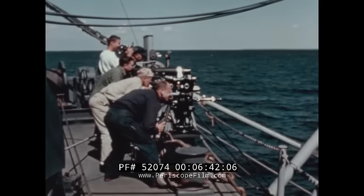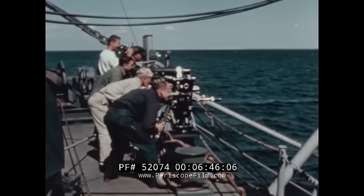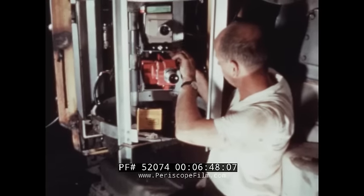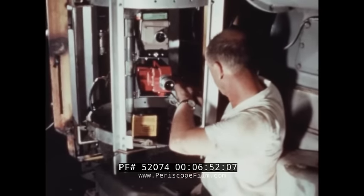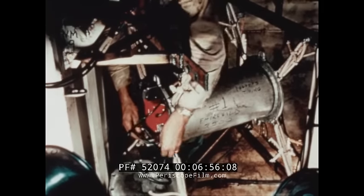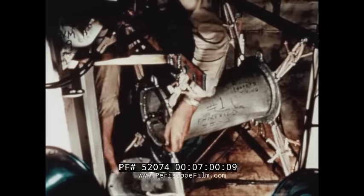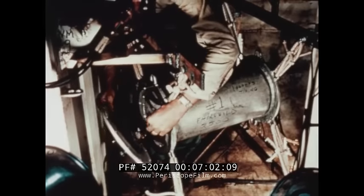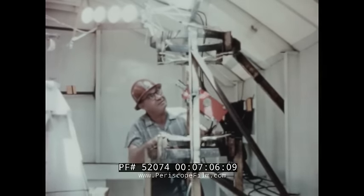Manually operated high-speed still and movie cameras record the exterior effects. And automatically operated high-speed cameras record the interior response. Sometimes a model will be flooded with water from leaks caused by the explosion, and cameras have to be protected with watertight boxes. They are always shock-mounted for protection against mechanical damage.